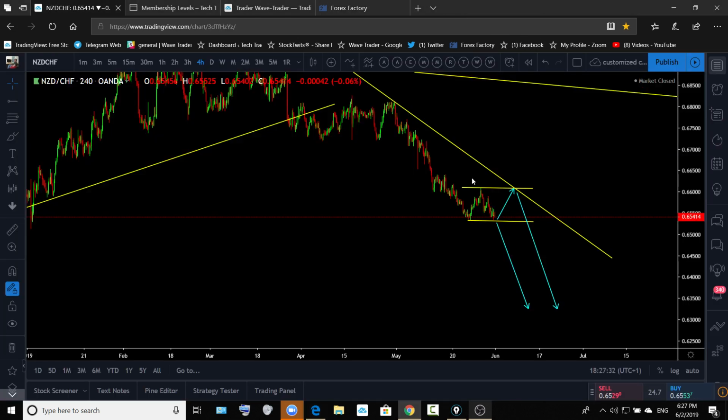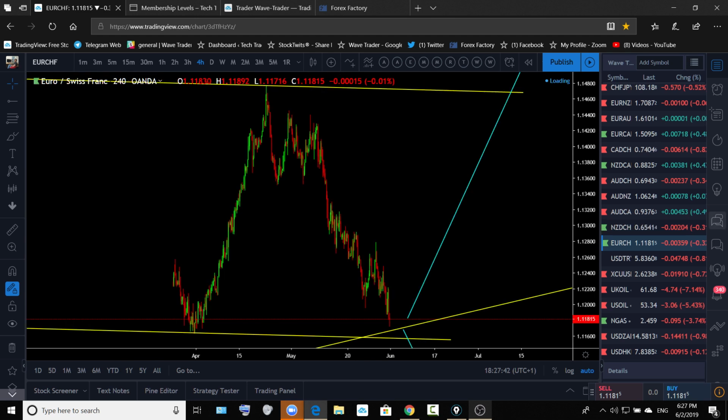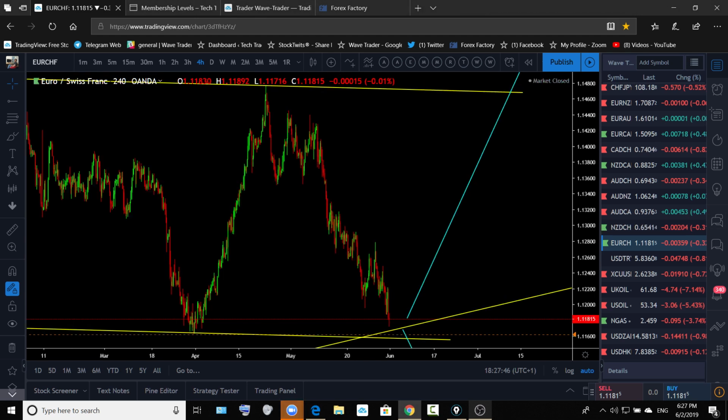All right, so Kiwi Chief and Euro Chief is a buy from the bottom. Okay, so finally this pair also completed the wave, yeah, the wave which I was showing from the top. Okay, but before that, buy the Euro Chief.